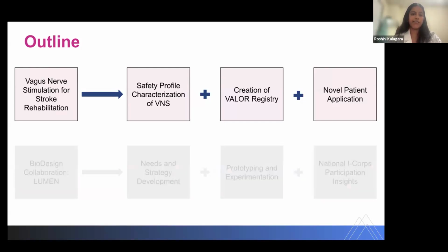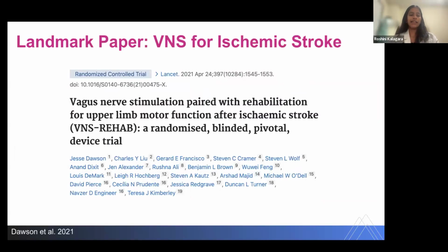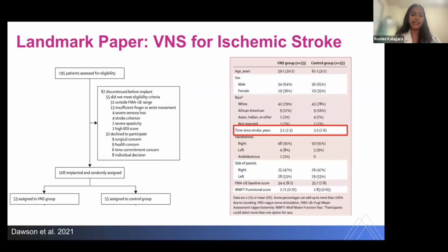So starting off with our vagus nerve stimulation work, the interest in this kind of began with the Dawson paper, which was written in 2021, in which they used vagus nerve stimulation for ischemic stroke rehabilitation. So in this study, they enrolled 108 patients, 53 into the intervention group, 55 into the control group. And notably, the time since these patient strokes was on average about 3 years, which is a unique concept because this is outside of the critical, usually acute window for regaining function after a stroke.